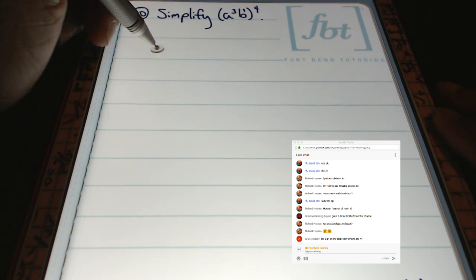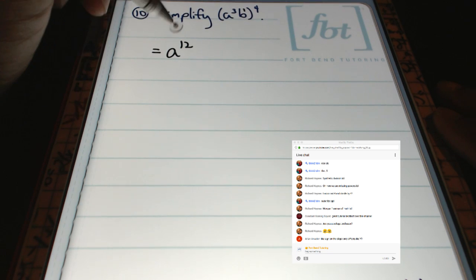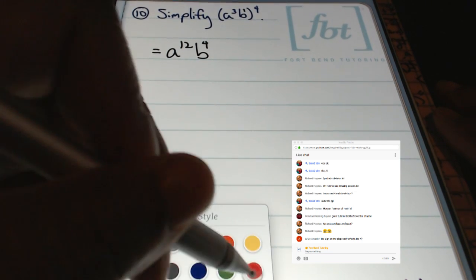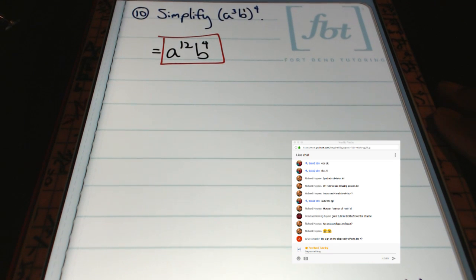So we end up with the following result. You'll have a to the 12th power because I multiplied 3 times 4 to get 12. And you'll end up with b to the 4th power because I multiplied 1 times 4 to get 4. And that's it. I'm putting a red box around my answer. That was problem number 10.